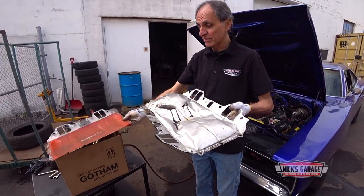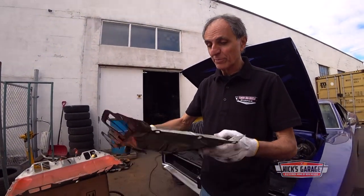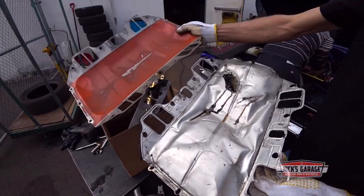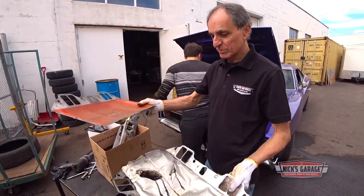This is the way it is. It's made out of tin, it's a sheet metal gasket. It's a baffle actually, and look what happened. Backfires, you blew it right out. Wow, this is something, eh? Look at this. What a mess, eh? So anyways, let's keep going.